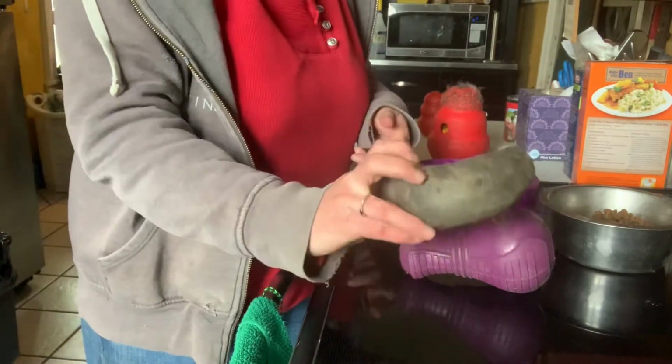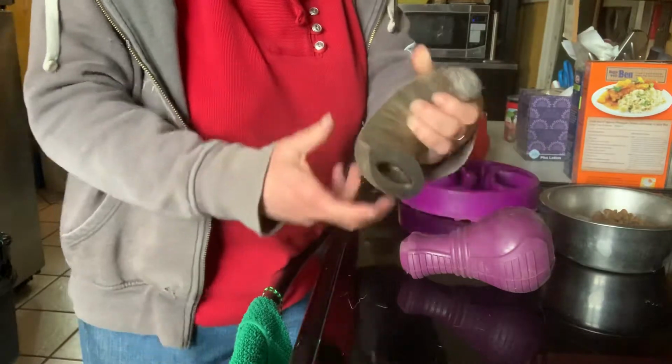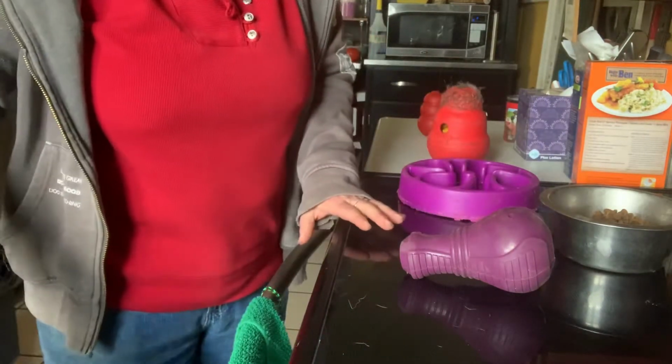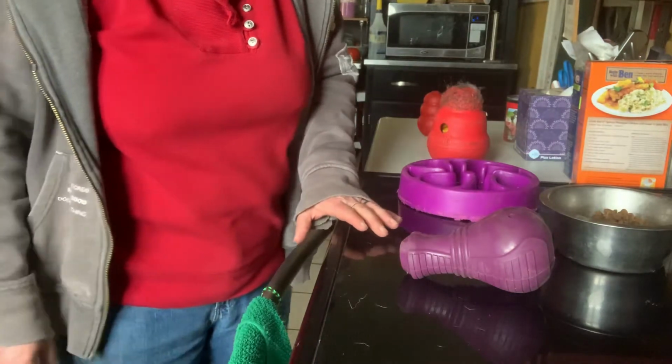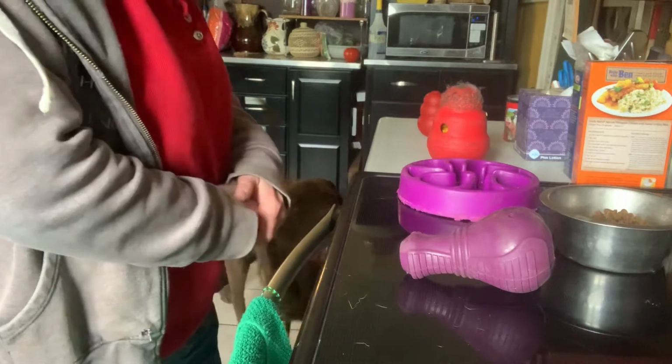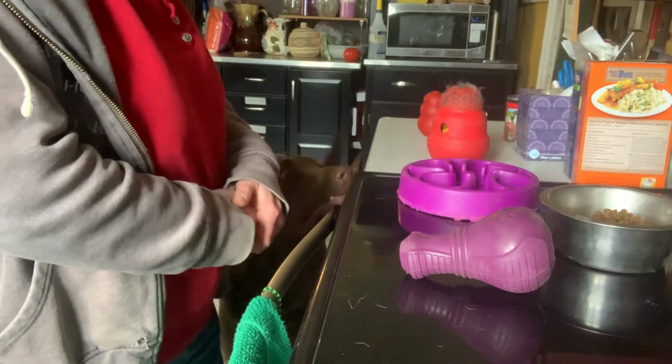This is like some kind of bullhorn or water buffalo horn or something. He really likes that. Antlers, different kinds of Nylabones. He's probably going to get down and lay down and chew on it. Well, he would if I didn't have food. Leave it. Good.